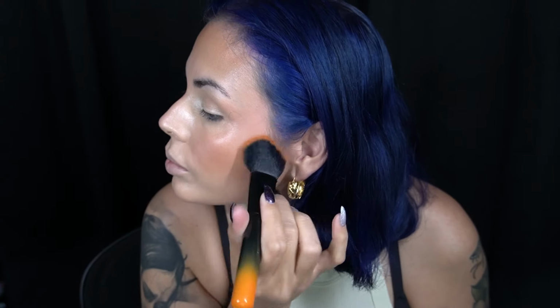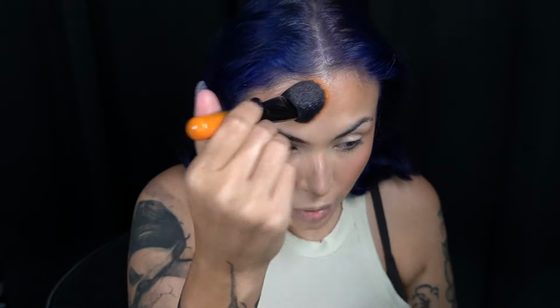It's something that I did purchase recently, and I also picked up this metallic liquid liner pen, this shimmer eyeshadow pot thingy from him, and a really pale nude lipstick.